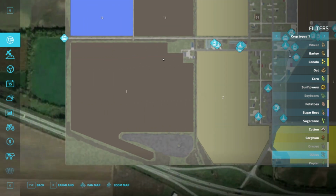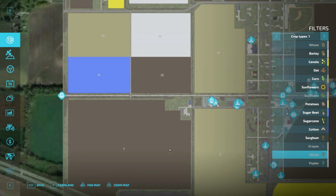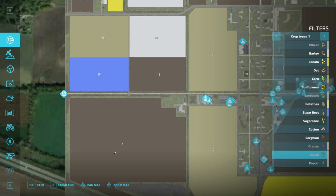The large cattle yard, the goal is to further expand, and if I can, purchase fields 13, 14, 15, and 16, and also field number 1, and that's going to be where our large commercial cattle operation is going to be. So that's just an overview.